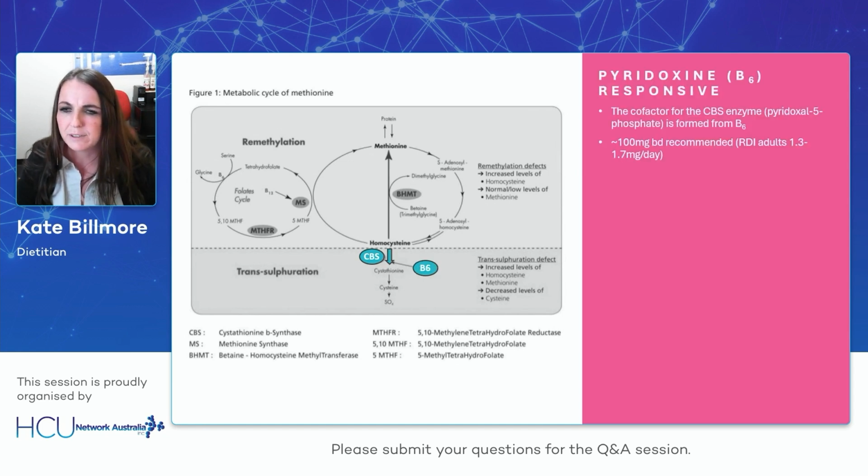For those with pyridoxine or vitamin B6 responsive HCU, high doses of pyridoxine are used to boost CBS enzyme activity. This allows homocysteine to be converted to cystathionine and prevents the homocysteine buildup. The recommended dose is around 100 milligrams twice daily, which is much higher than the recommended dietary intake of 1.3 to 1.7 milligrams per day. People who are fully responsive to B6 do not require dietary intervention.